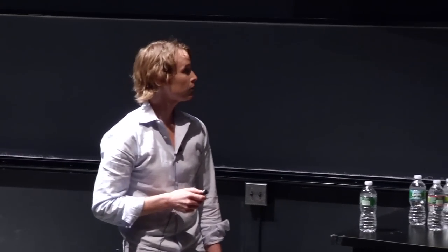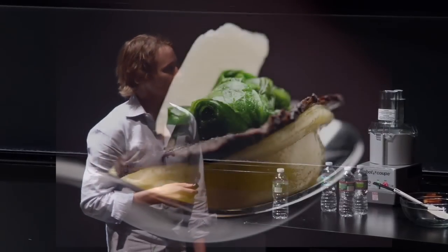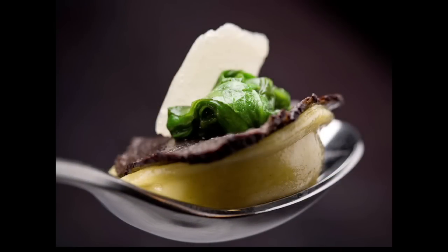So a couple of examples of sensation and surprise when we're playing with texture. This is a course we call the black truffle explosion.